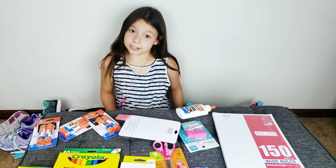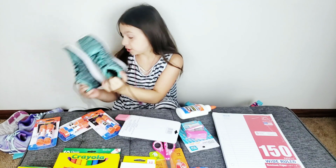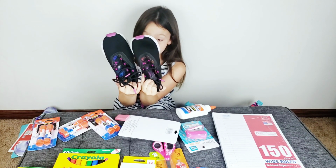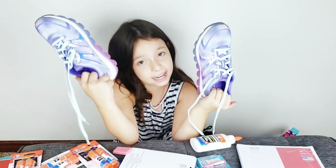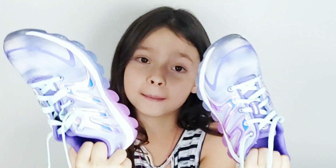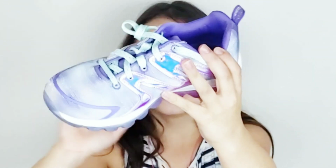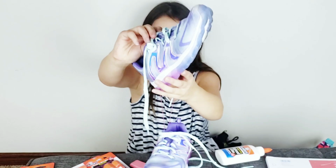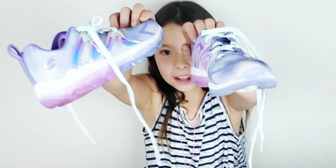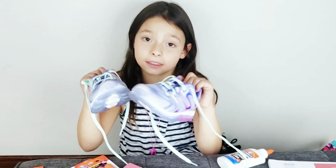And you need shoes because I have gym and we can't wear flip-flops in gym. Not 1 new pair of shoes, not 2 pairs of new shoes, but 3 new pairs of shoes. And yes, I did save these for last because I love them. These are the shoes I'm going to wear on my first day. Because look at them. In the sun, they shine like a rainbow. They're so pretty, aren't they? Comment down below which shoes you like the best.